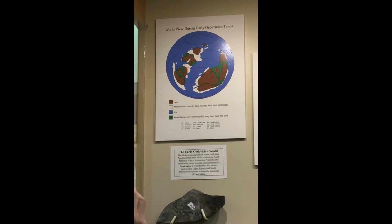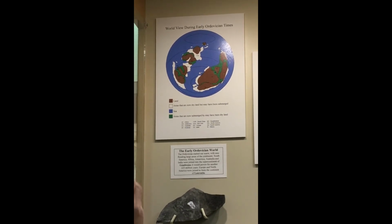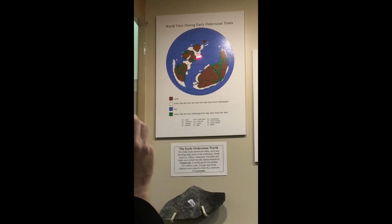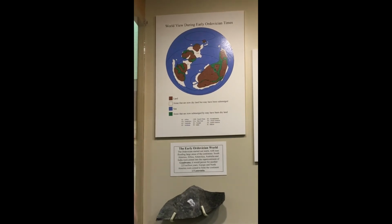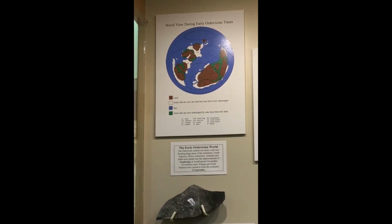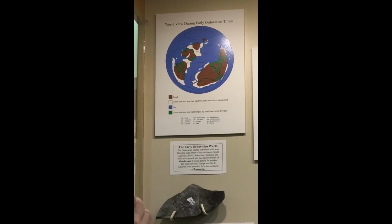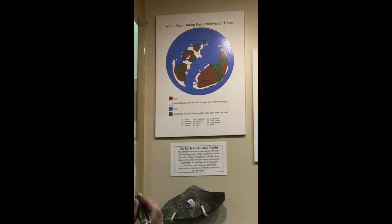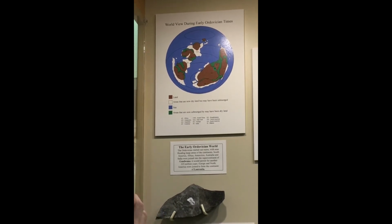And many times during the course of the Ordovician, that supercontinent of Laurasia would have been divided up by shallow epicontinental seaways, flooding the lower elevation parts of that continent. At any rate, you certainly wouldn't be able to recognize any shapes that you see on a modern map. Now, at the beginning of the Ordovician, the weather was quite warm globally, and large areas that are dry land now would have been covered by seawater.